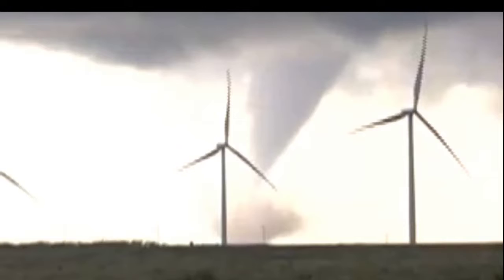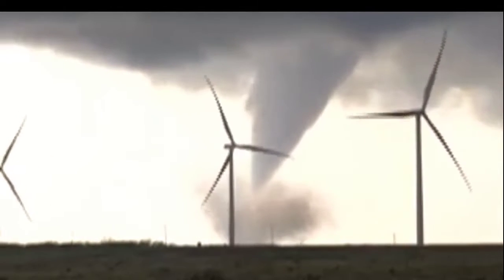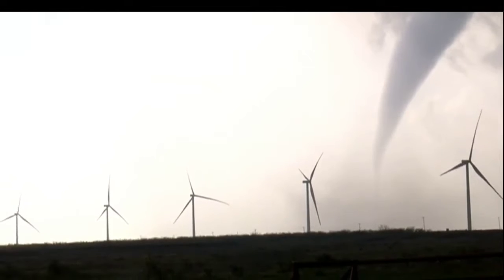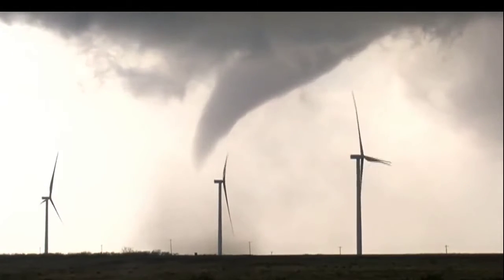So here's a little video I found of this tornado in Lockies, Texas. Let's go ahead and play it. See a very well-defined vortex here. See it kicking up a lot of dust and dirt. Luckily in very unpopulated areas. You can see the debris getting lofted into the air there. Again, we had reports of EF1, EF2 damage from this tornado.